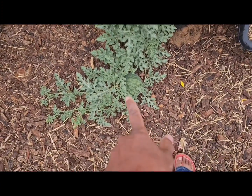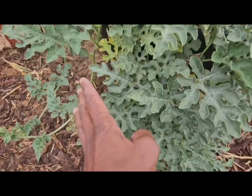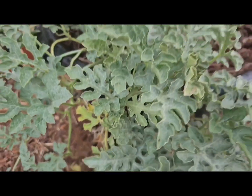This watermelon, I'm glad to see it. I didn't even know it was there. There's one that is back here, but it's totally deflated like a balloon. It got pecked, see? It got pecked by the birds.